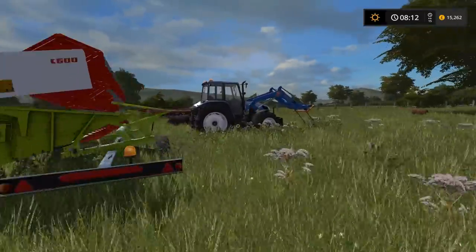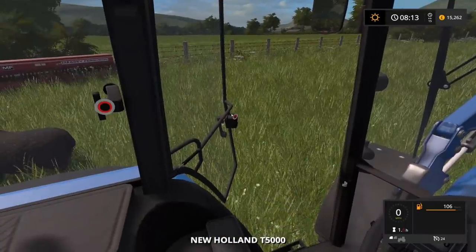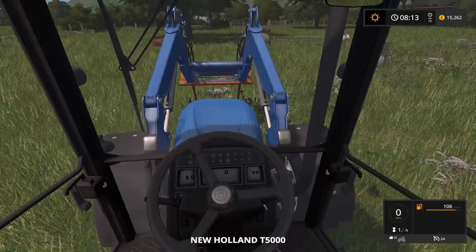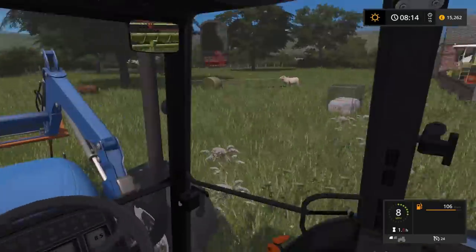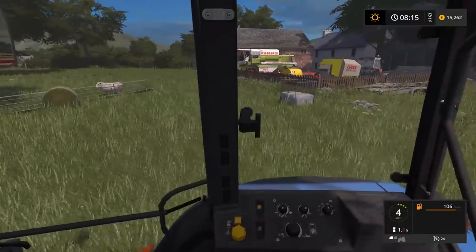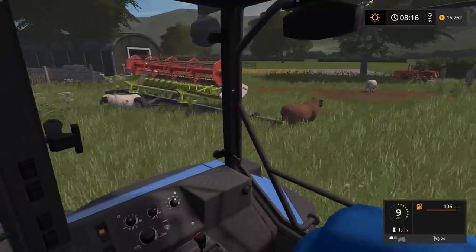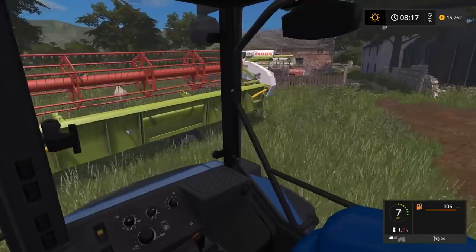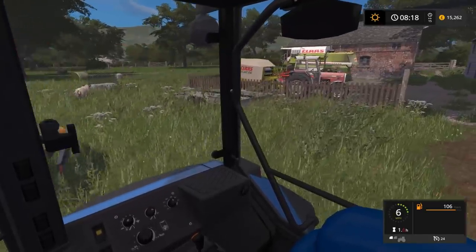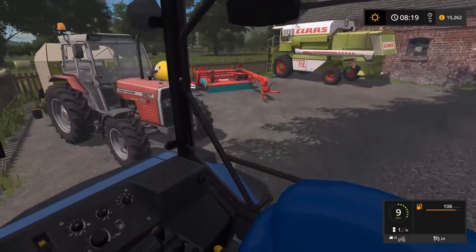Okay, so into the New Holland tractor. And I need to hitch up to the mower. We also have the wall just there, which currently has two sacks in it. I think I'm going to keep it there until either the price is very good or until it's full, whichever comes first. Hopefully the price is very good when it's full, but that's probably quite unlikely.